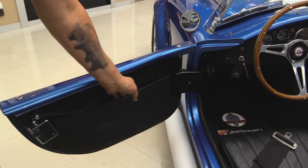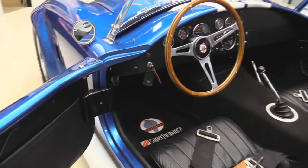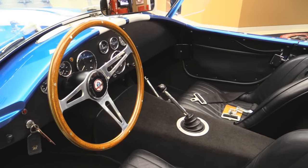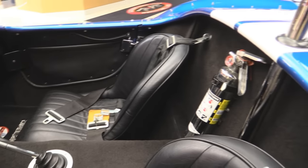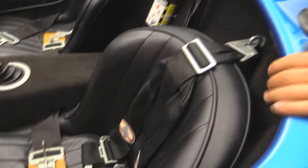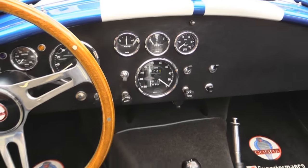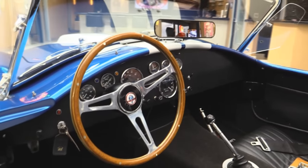All right, the door panels are beautiful. We got a little pocket there to store some stuff. Superformance mats, the carpet looks great, 4-point harness. Got that signature gear shifter there on the hump. They've even added a fire extinguisher there, the chrome roll bar, the upholstery on the seats looks great, and the dash is phenomenal. It's got Smiths gauges in it, it's got everything you need there. The switches will all be labeled when we park this dream in your driveway, the wood steering wheel and the big rear view mirror.